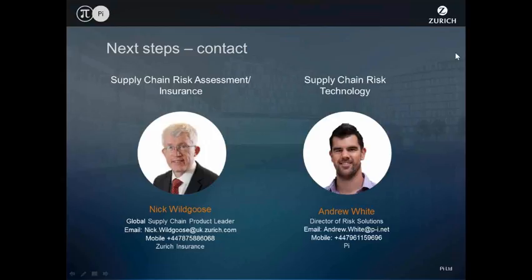Andy, when you were showing us the demo, there was obviously a view of the risks within the supply chain. How much data do you actually need to provide? Nick was talking about loading up the data. A couple of questions. How much data do you need to provide to get that kind of full view? And how much of that data is provided by PI and how much of it is provided by the client?